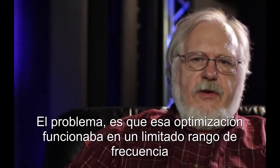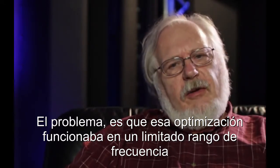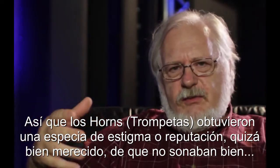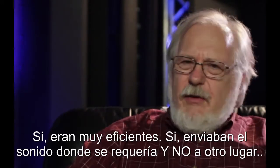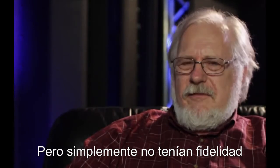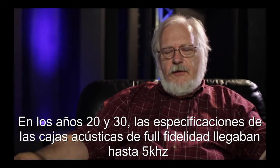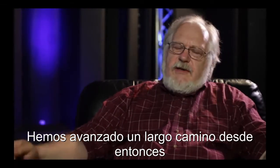The problem is that in order to optimize that transfer, it had to be done in a very narrow bandwidth. So horns got this stigma, this reputation, and maybe well deserved, as devices that just didn't sound that good. Yeah, they were efficient, and they sent the sound where it needed to go, but they just didn't have fidelity. Now, of course, over the years, the definition of fidelity has changed. If you go back and look at some of the spec sheets from the 1920s and 30s of those early loudspeakers, you see full fidelity devices that went all the way up to 5 kilohertz because this was a big deal. We've come a long way since then.